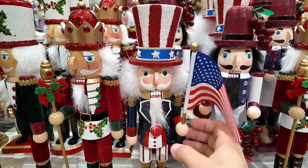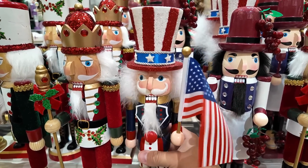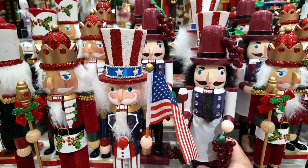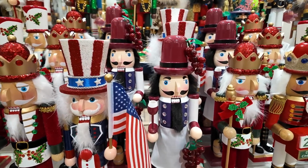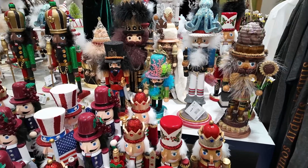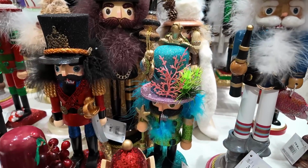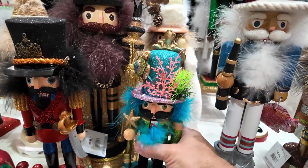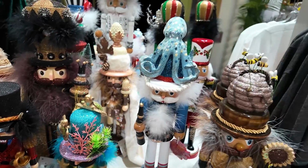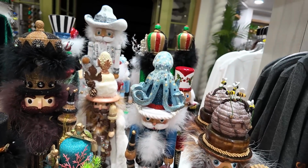Oh, here's the Uncle Sam Nutcracker. USA, USA, USA. Oh, this is, I think, a French Nutcracker. Ha ha ha ha. Okay, this is what I was looking for. This is Seaworld, after all, so we wanted to find an aquatic nutcracker. Look at this. This nutcracker has an octopus on his head.